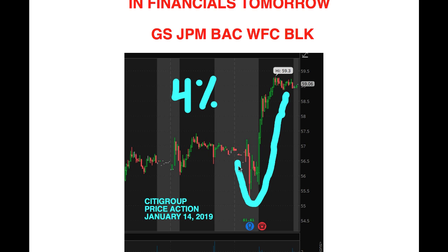Do you remember, guys? The behavior of the bull and the behavior of the bear. What is this? This is the behavior of a bull. In other words, after they announced in the earnings, what happened? Initially, Citigroup was dropping pre-market. And what did the institutional investors do? Yes, that's right. They bought the dip.